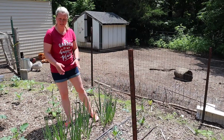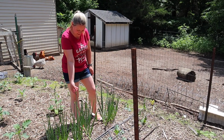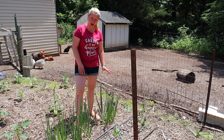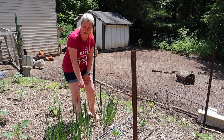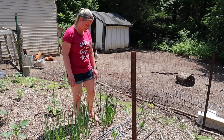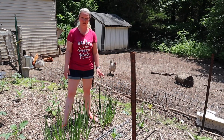These second-year onions that just came up on their own are starting to go to seed, so that is exciting. We'll be getting some seed from here. I thought they were all either a yellow or a white onion, but I'm seeing some red down towards the bottom of some of them. So this might just be a mix of onions. So very interesting to see what's going to come out of it.